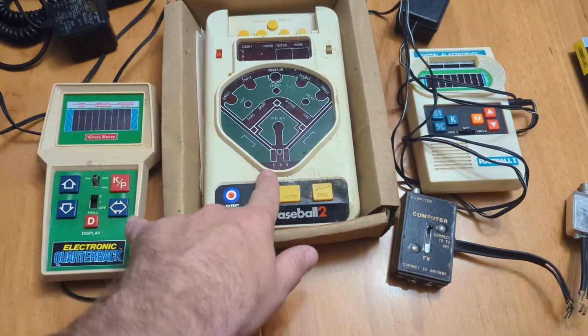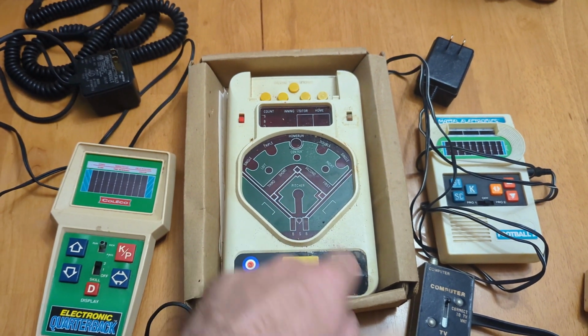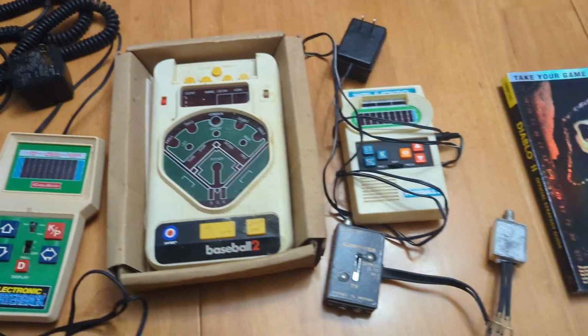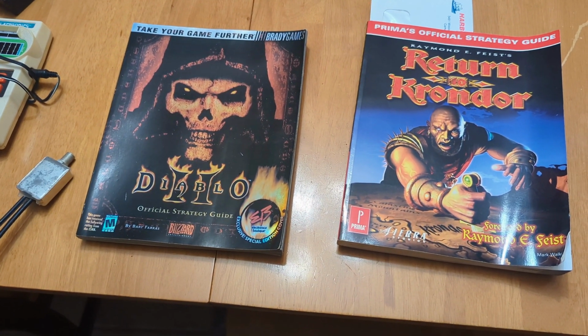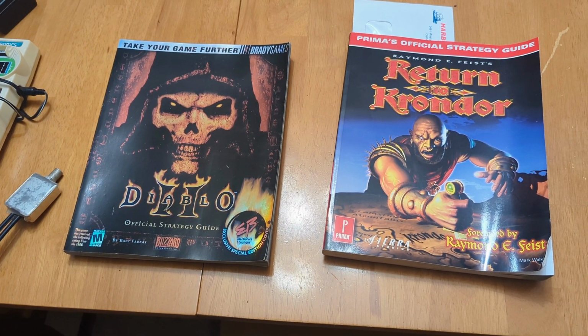These little handheld games, these two do power on. This one not so much. I think they still probably need some work because they glitch out quite a bit, or that's just how they play, I'm not quite sure. And here were a couple of the strategy guides, but the big things were actually what I did not think.